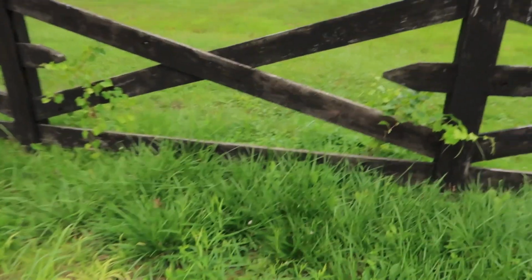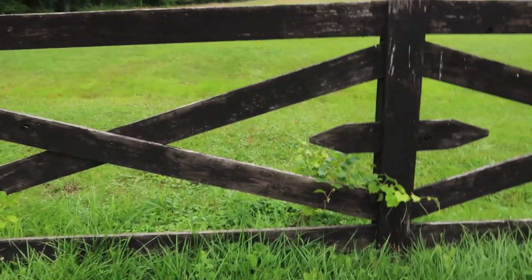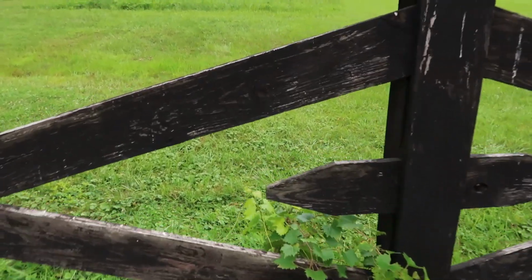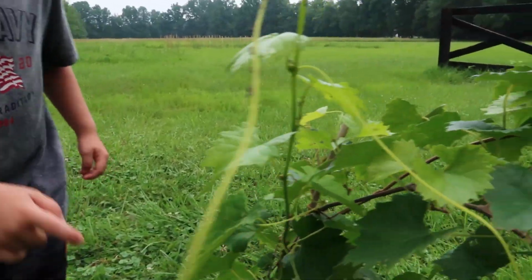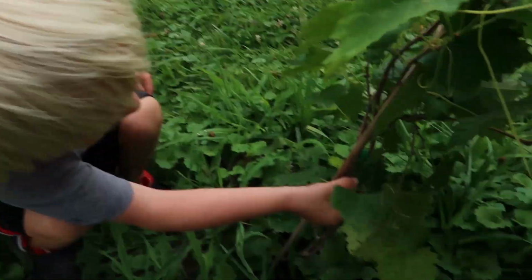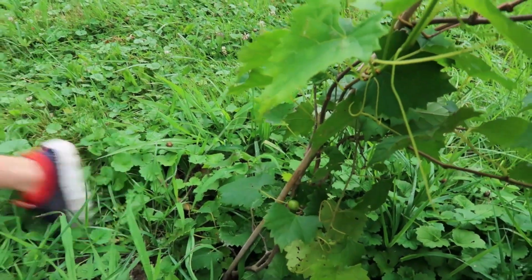Next year I do plan on getting about 6 more vines. We're just kind of vining them up the fence here. And in here is some of the grapes. Are they down there? Oh, don't pick them yet. They got to turn purple. Good job. Next year, the gardens out here will be so much better.